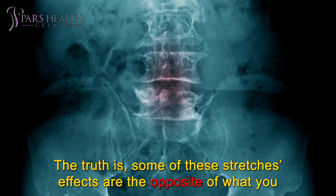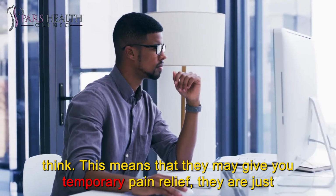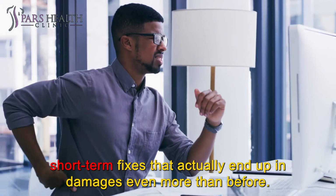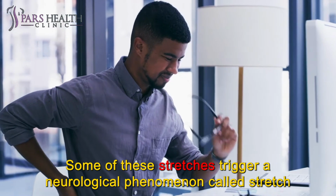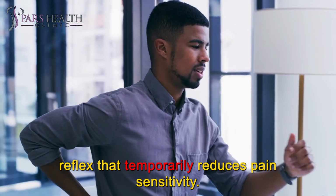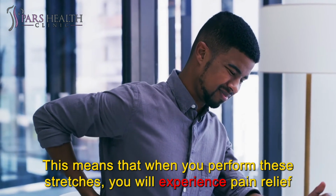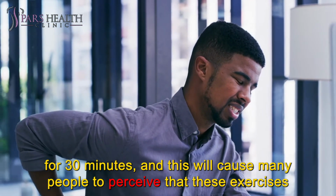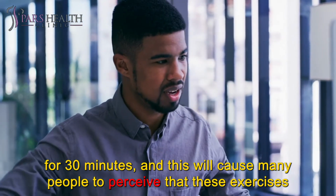The truth is, some of these stretches' effects are the opposite of what you think. This means that they may give you temporary pain relief. They are just short-term fixes that actually end up in damages even more than before. Some of these stretches trigger a neurological phenomenon called stretch reflex that temporarily reduces pain sensitivity. This means that when you perform these stretches, you will experience pain relief for 30 minutes, and this will cause many people to perceive that these exercises are beneficial.